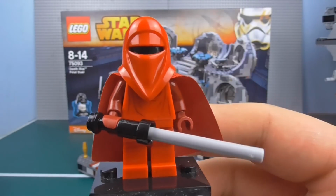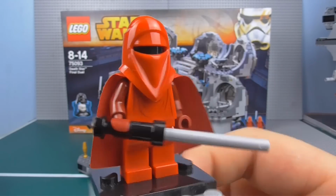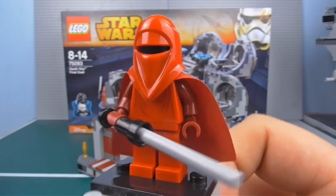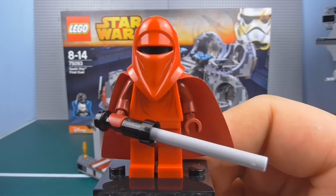I guess they just more or less stand outside. We only see them for literally 30 seconds in episode 6, and we see them less than that in episode 3. But they seem to have had a lot of minifigure versions of them. Anyway, that's more or less it. They are pretty cool minifigures. I'm glad we got them.